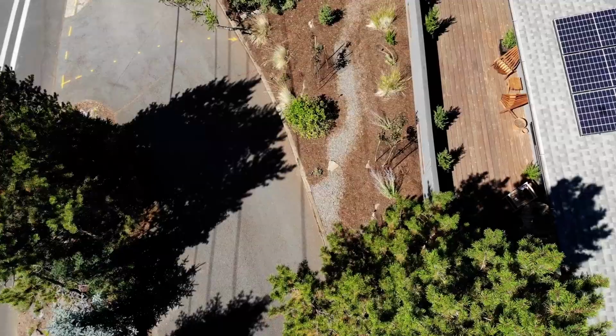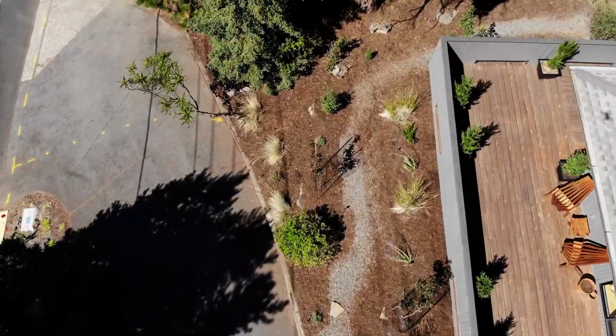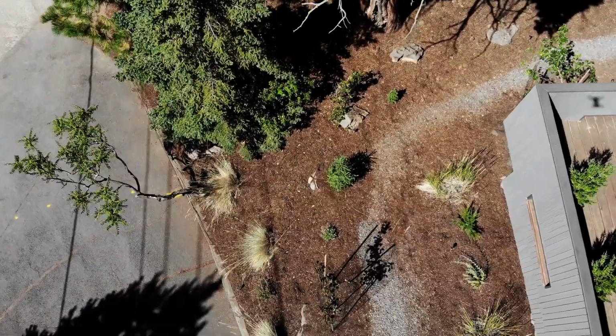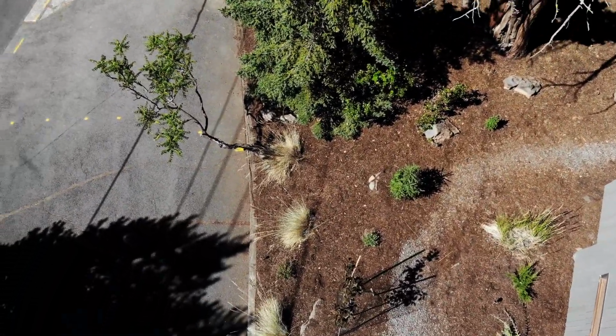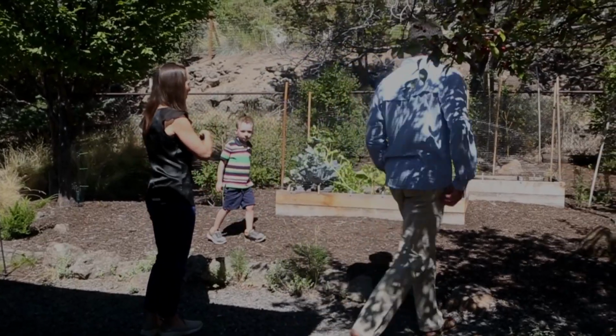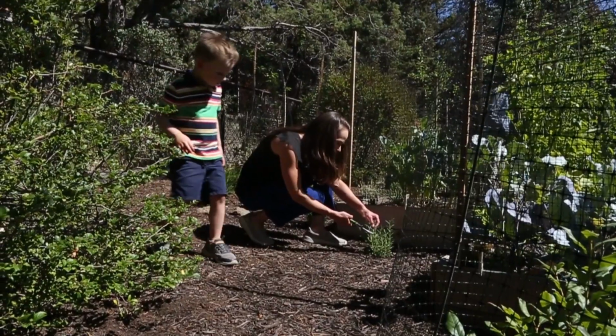One element for us of making our lives greener has been lifestyle change. And one of those lifestyle changes is eating locally grown organic food. And we're part of some CSA programs, but we also wanted to give a go at growing our own food. So my husband built 2 raised garden beds in our backyard. And we have some herbs.